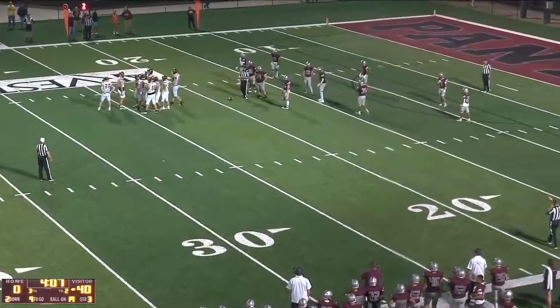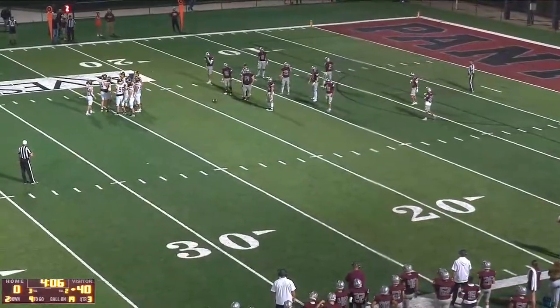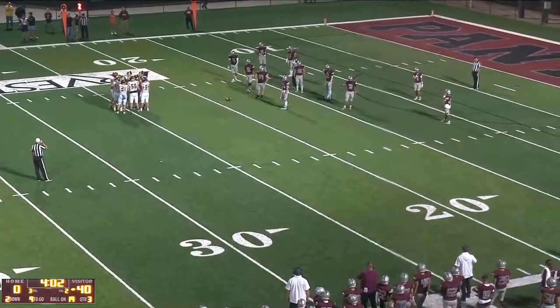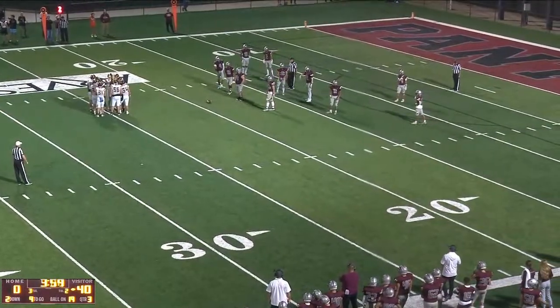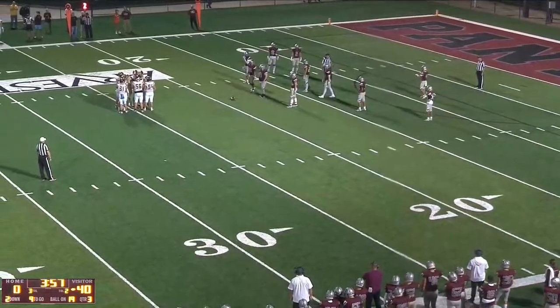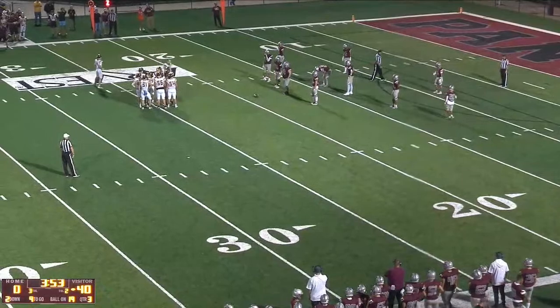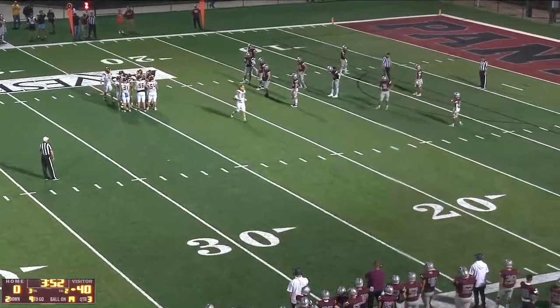Clock's going to run from here on out. It's the high school mercy rule. I believe that's even when Siloam comes back and cuts this to less than 35, it still runs, correct? Once it's activated, I believe it runs. That's what I was thinking too.